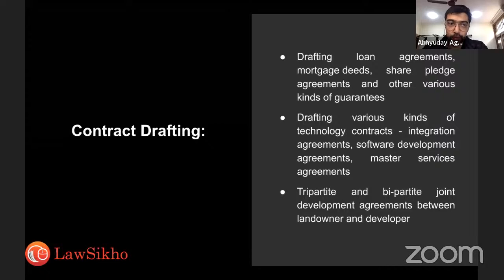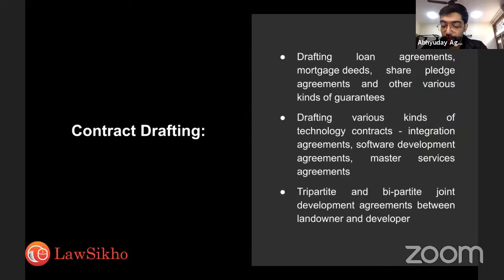Okay, and loan agreements would be of a sizable amount. It could run into a few crores of rupees, and they will need legal help.